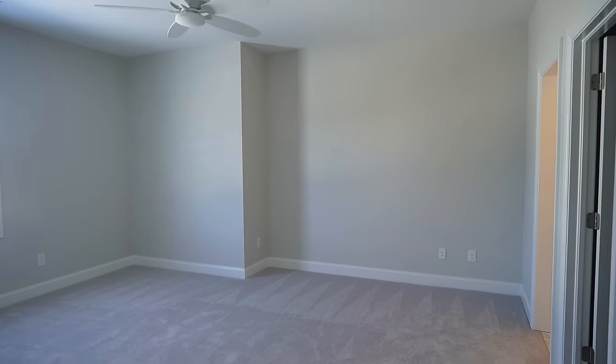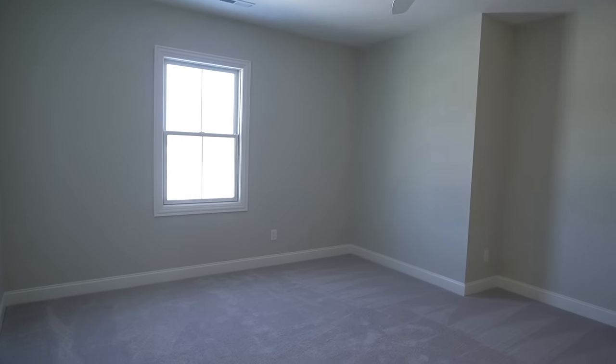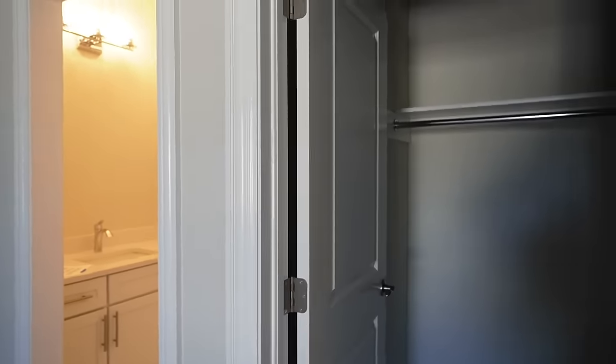You guys can see, this is the size of a bedroom I expect in a house that's over $1 million. Now, this house is actually more affordable than the first one. So you guys can just see how much bigger the closets are. And this closet is huge.